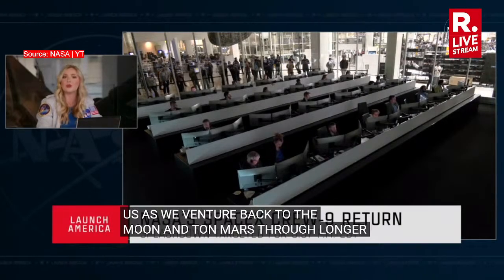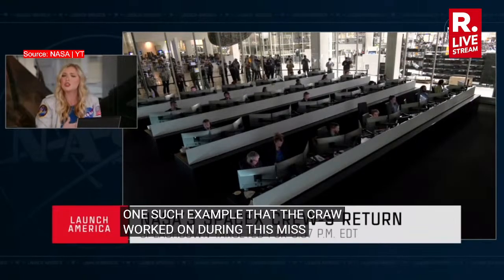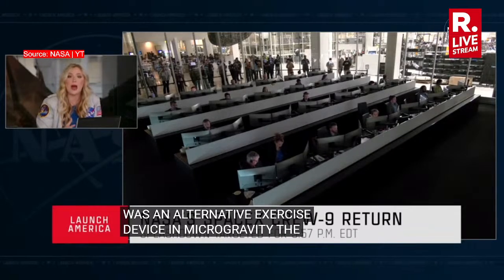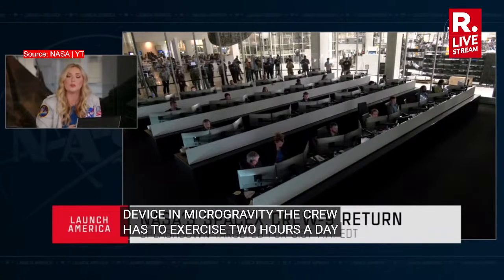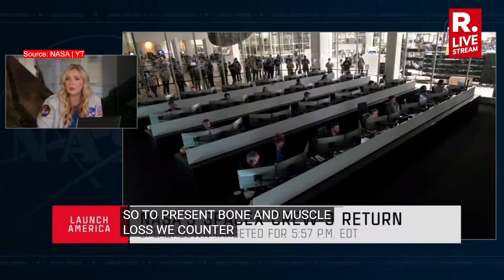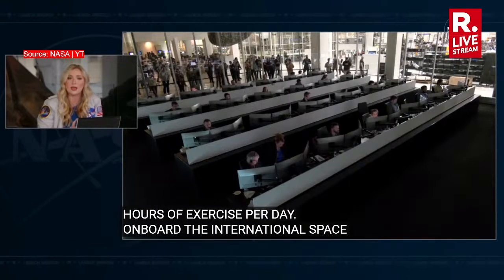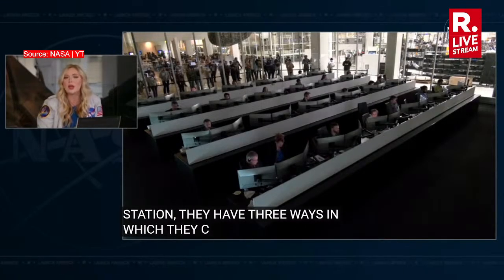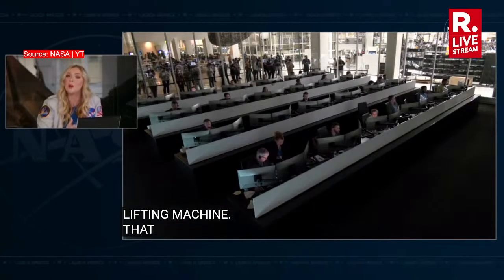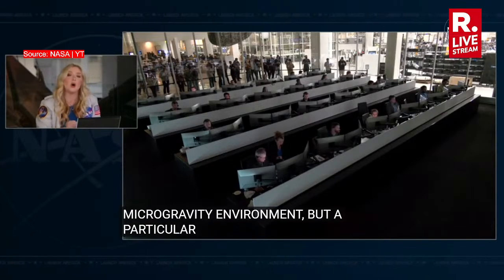One such example that the crew worked on during this mission was an alternative exercise device. In microgravity, the crew has to exercise for about 2 hours a day because they're not having the effects of gravity on their body. So to prevent bone and muscle loss, we counteract that with 2 hours of exercise per day. On board the International Space Station, they have 3 ways in which they can exercise. They have a bike, they have a treadmill, and they have something similar to a weightlifting machine that counteracts the microgravity environment.